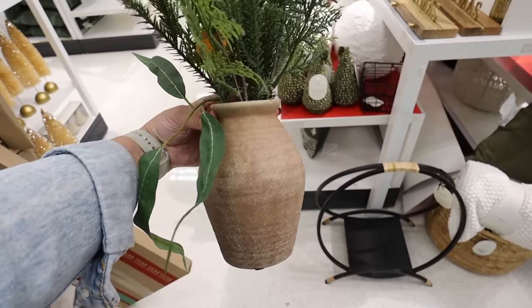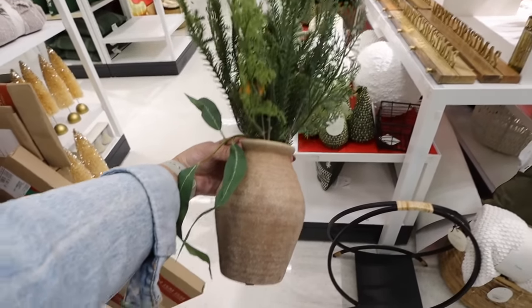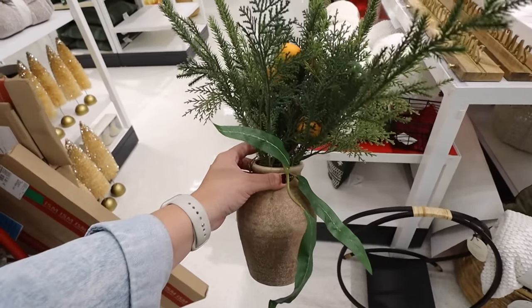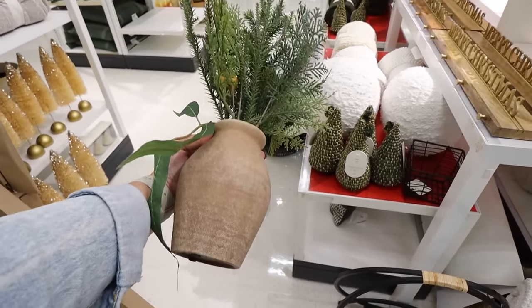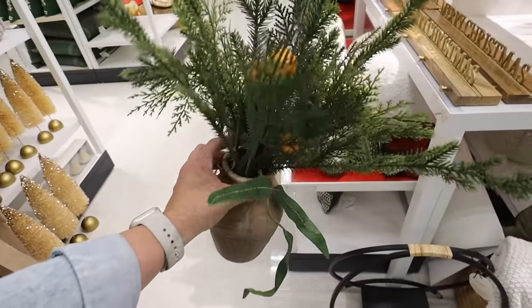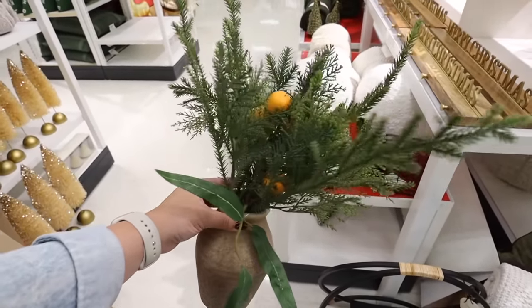It's like a true Studio McGee pot, which I think elevates the look. I like this one as well. Definitely not 100% my style. I might take the oranges out if I was to buy this, just because it's not how I decorate, but I really do love the vase and the greenery on the inside.